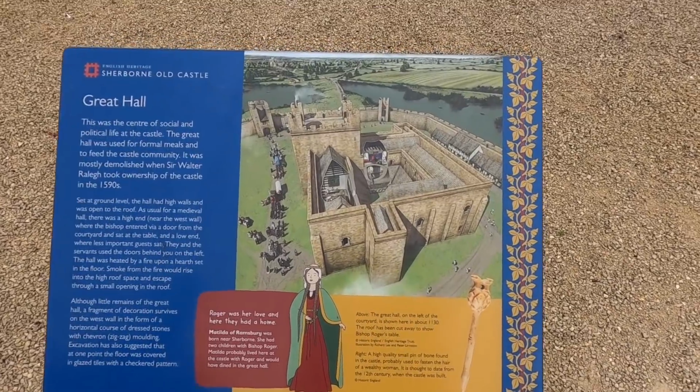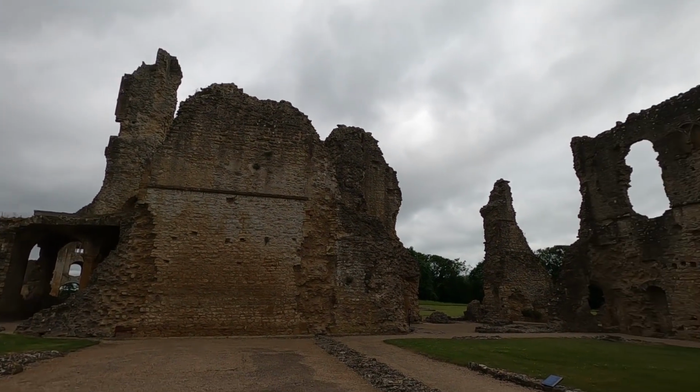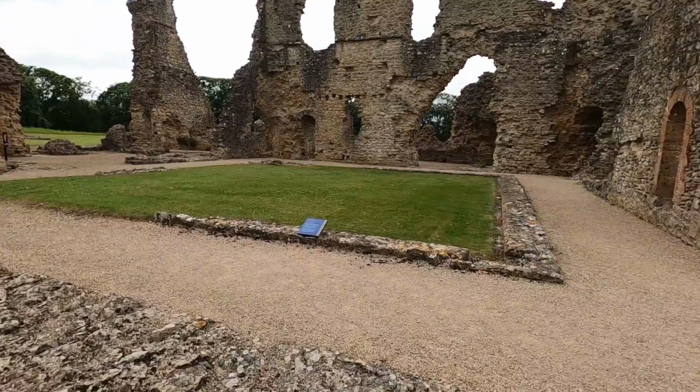But yeah, it would have been quite a sight, wouldn't it? Yeah, you can sort of imagine where the roof was. Mostly demolished.